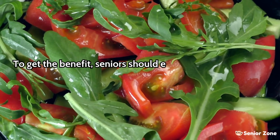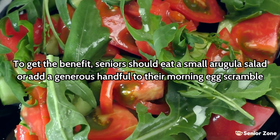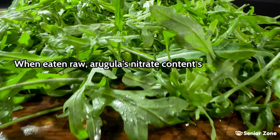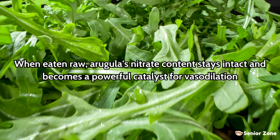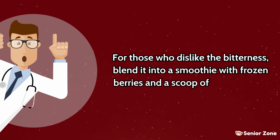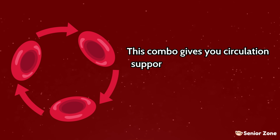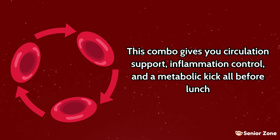To get the benefit, seniors should eat a small arugula salad or add a generous handful to their morning egg scramble. When eaten raw, arugula's nitrate content stays intact and becomes a powerful catalyst for vasodilation. For those who dislike the bitterness, blend it into a smoothie with frozen berries and a scoop of Greek yogurt. This combo gives you circulation support, inflammation control, and a metabolic kick, all before lunch.